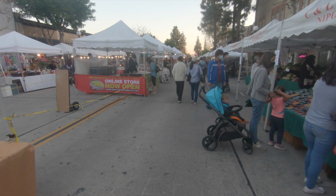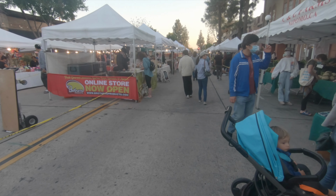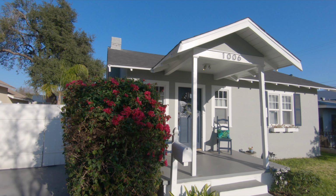There's even a petting zoo and pony rides for kids in that Friday night market. Oftentimes, driving throughout the city, you'll see those 1920s craftsmen that Monrovia loves and prides itself on. Big porches, people sitting on the porches and also waving hello to you as you're passing by.